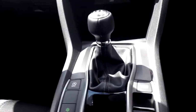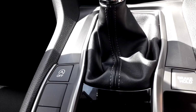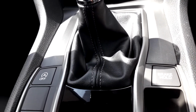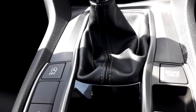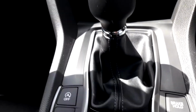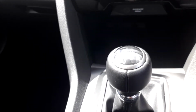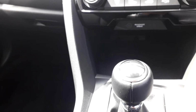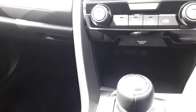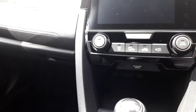Just to give you a few run through there on the handbrake. The handbrake is fully automated. All you need to do is press this button once you have your safety belt on, and the car will work independently. The handbrake will work independently when you're driving the car. You have a 6-speed manual transmission. Fuel consumption on this car, combined driving with real-time figures, is probably about 3.5 litres per 100 kilometers, and certainly getting great reports from previous owners.